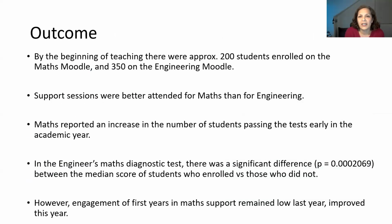By the start of teaching, we had about 200 students enrolled on the Maths Moodle and 350 on engineering. So maths has a huge number of students, but it's very difficult to know how to contact them. We can get a student list for those doing maths and stats degrees, but there are so many students doing other courses like physics, chemistry and computing. And then there are all the students from social sciences and arts who take maths as well. So it was very hard for us to get a list of students to contact, and that's one reason why we weren't able to contact as many. It was much easier for the teaching office in engineering to get hold of their own students and send them an email telling them about this resource.